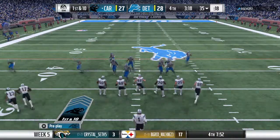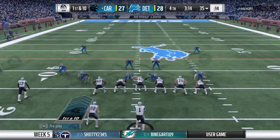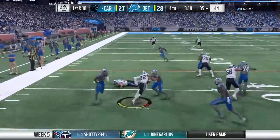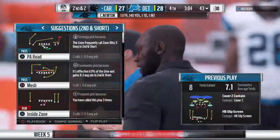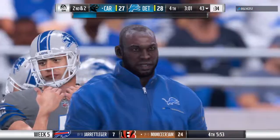But in this situation, go ahead and give it to your back. Let him pick up a first down. Keep the sticks moving. Newton on 1st down. They'll try and set up the screen. It's complete. And able to break one tackle, but then quickly brought down. But a nice little gain. A good pickup there on 1st as the screen pass gets him 8.